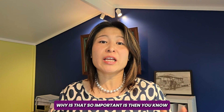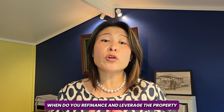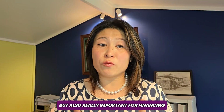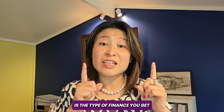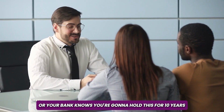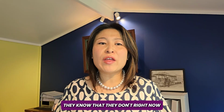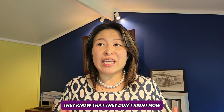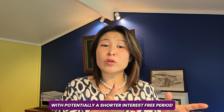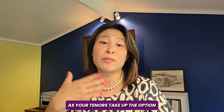Why is that so important? Is then you know when do you refinance to leverage the property, or do you have a long-term hold? But also really important for financing is the type of finance you get, right? Now, if your broker or your bank knows you're going to hold this for 10 years, 15, 20 years, they know that they can give you a longer term, right? With potentially a shorter interest-free period that you're going to roll over as your tenants take up the option.